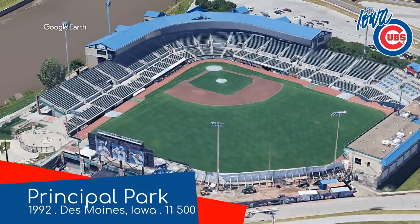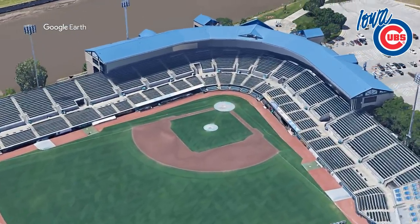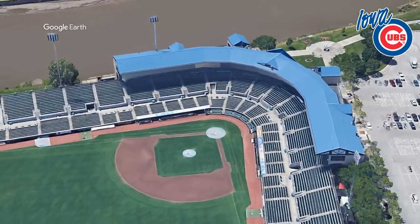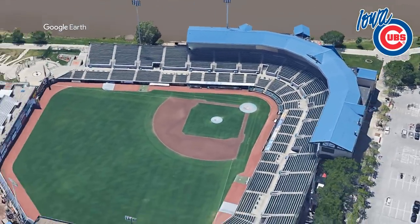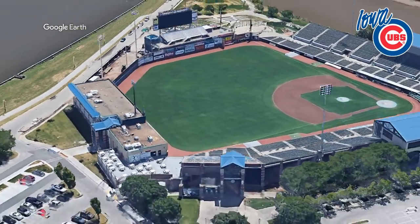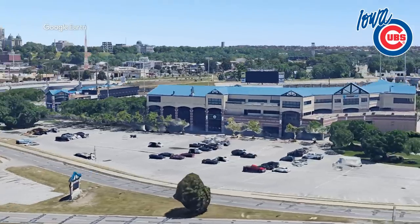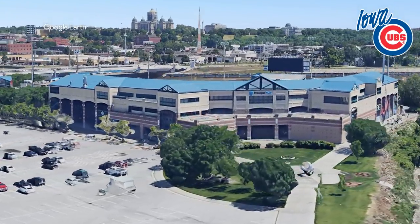Principal Park is located in a rather spectacular location where the Raccoon River meets the Des Moines. When you visit this stadium, you have to try their steamed hams. They're absolutely divine. Despite their name, they're actually grilled. I guess it's just a principal thing.